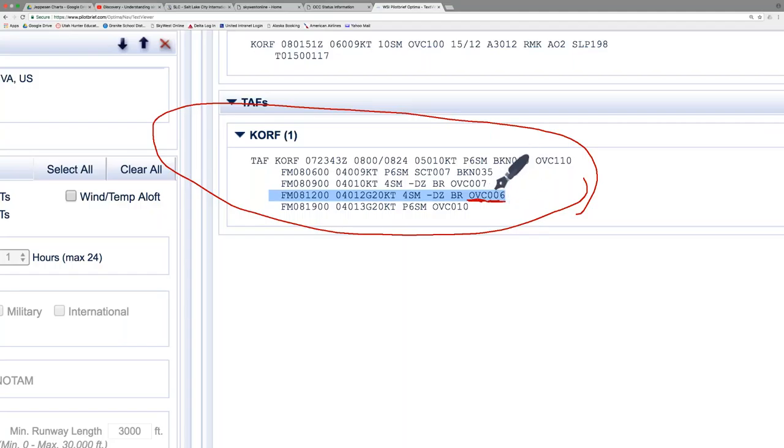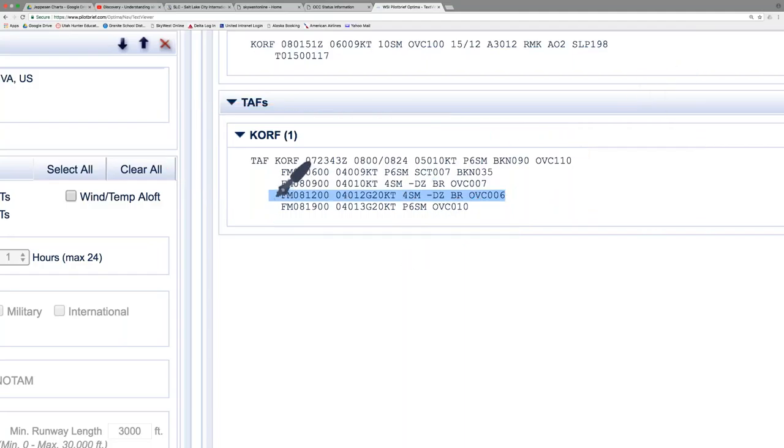When we see OVC and then a number, that is our cloud layer. That's where the bottom of the cloud is. OVC means overcast. I know we haven't gone over weather yet, but we see OVC and then we see 006. Remember, on a METAR or a TAF, whenever we're talking weather, we just have to add two zeros at the end. So 600 feet.